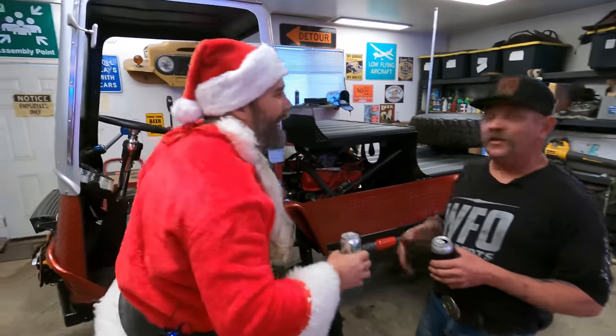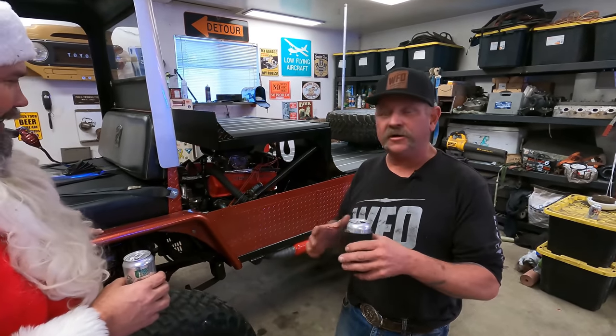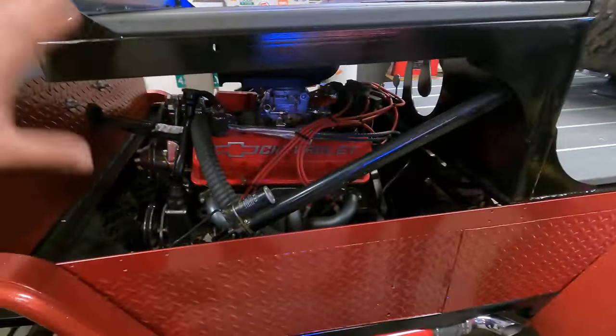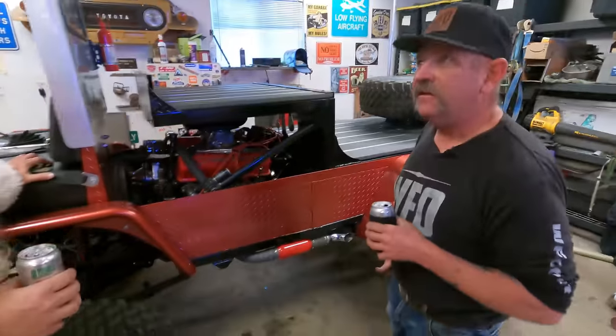Anyways, long story short, we found a V8 and we found a company that makes a V8 adapter to go to the transmission. This is what you're looking at in the background here, a Chevy 350 centered on headers, but you got this aluminum adapter plate in there. That's from V8 Archie out of Nevada. Yeah, V8 Archie. You know Archie?